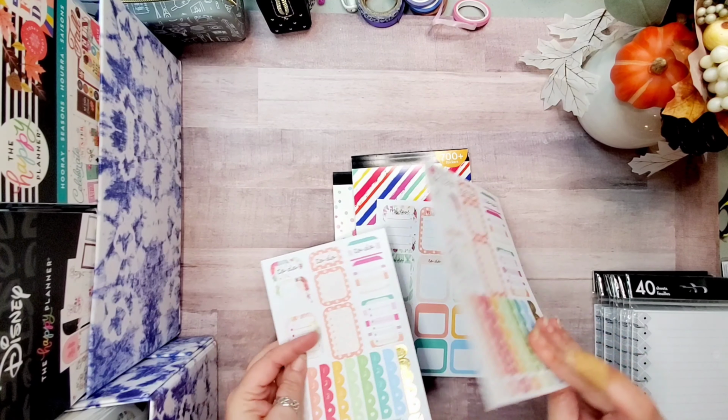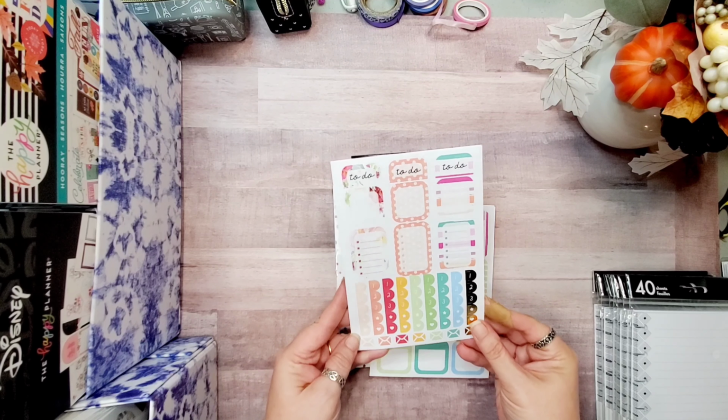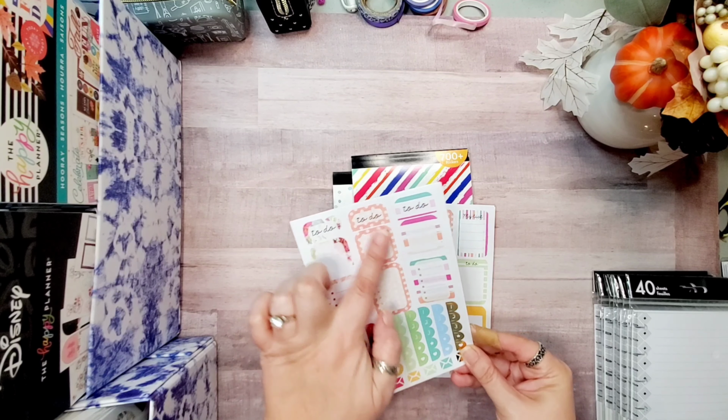So this is what the first two sheets look like. I mean, they're cute. They're useful. You can blend them in with other stuff. These boxes are kind of small.